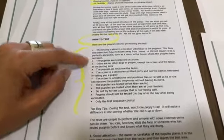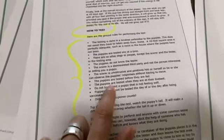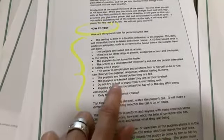You test the puppies one at a time. You limit the people in the room to the people involved in the testing. And it has to be a tester, thanks to our buddy Elias, that the puppies haven't interacted with ideally. They've never met this person, okay? They're tested before they're fed. They're tested when they're at their most energetic. And you're not testing a sick puppy, things like that. So make sure that you reference those details.